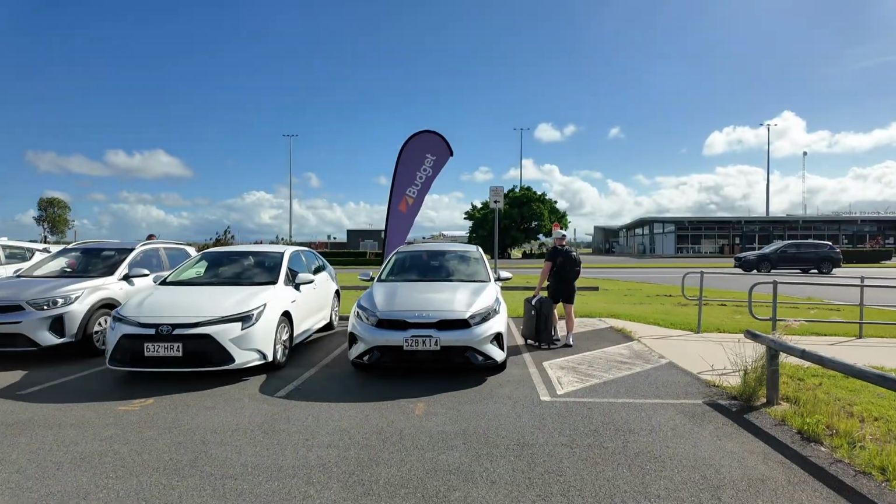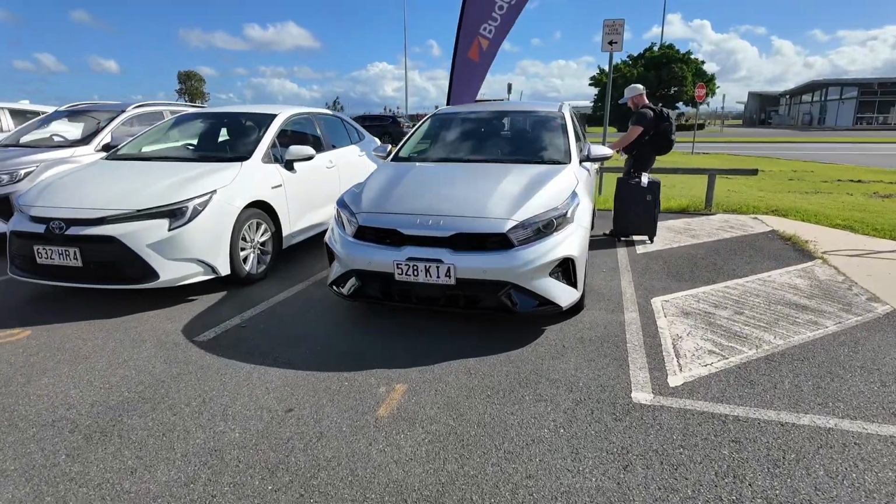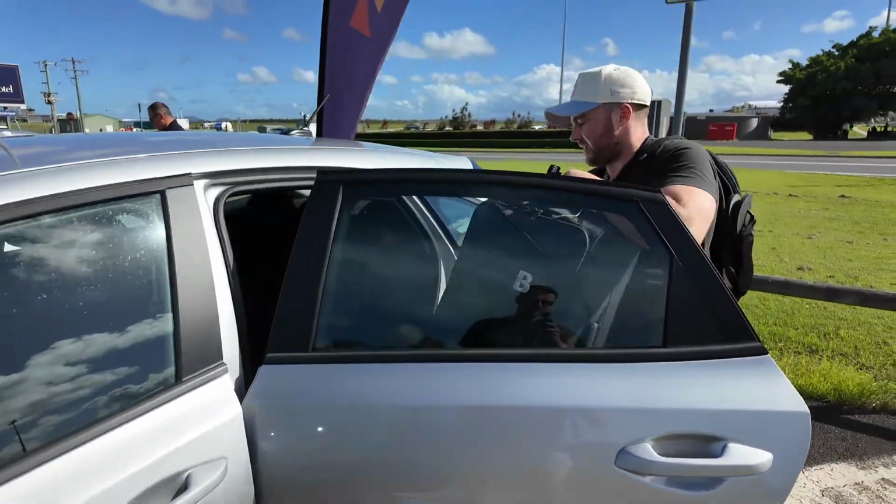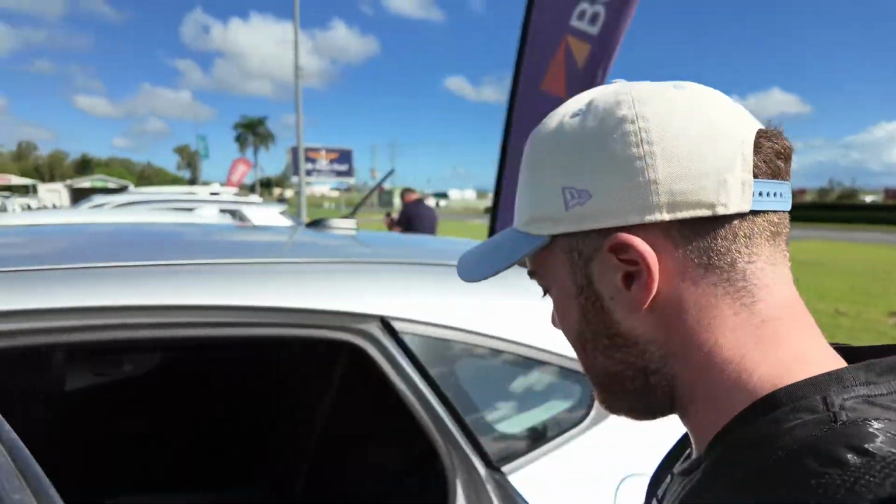And after doing a full lap of the car park, I think we found the car. It was the very first car in the entire car park. Yeah, it was. This is the car here. Literally the first one yet. What do you think of the whip? Oh, she'll play.